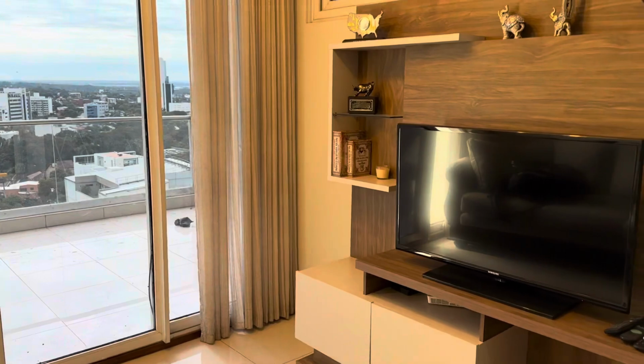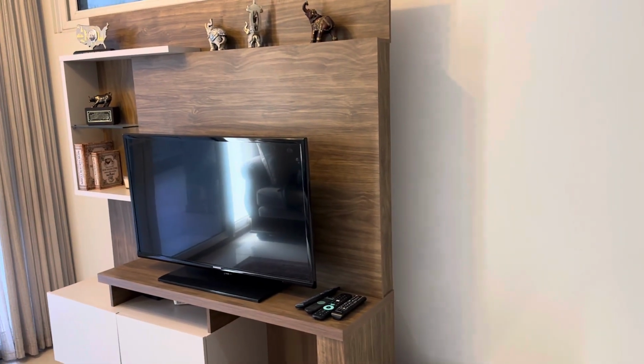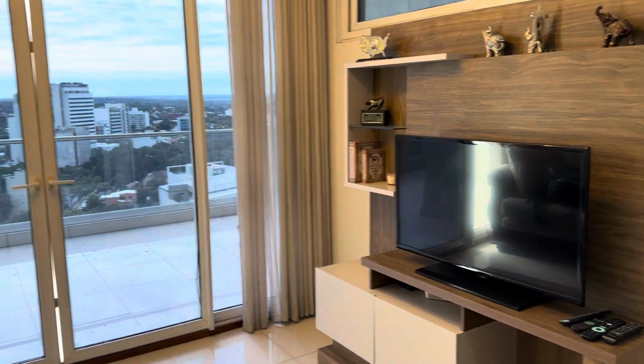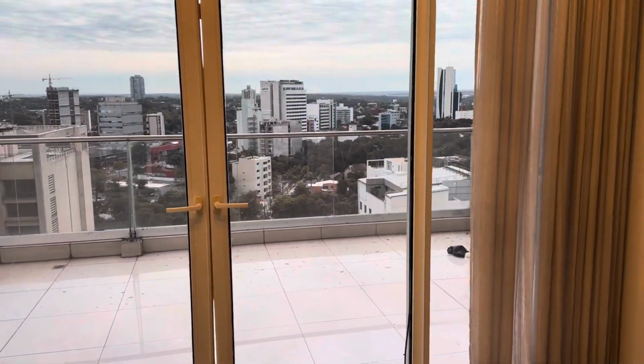Well, if you were to rent this apartment, this would run you about $1,000 US a month, maybe $900. Certainly more than $800, but not much more. You can get comparable apartments like this for $800. And again, these are nice apartments. If you don't need something this big or quite this nice, you can get something for $400 a month, $500 a month, or less in a high-rise like this in a safe neighborhood. And most neighborhoods in Paraguay are safe. It's pretty low crime.